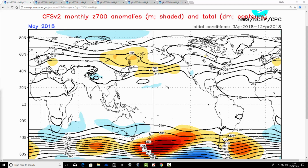Now, if everything is working correctly, then this should be the most reliable part of the whole update. So this is the 700 millibar height anomaly for May 2018. And, well, unfortunately, there's not a huge amount to go on. It's the same idea as any height anomaly chart. Blue extrapolates to below average heights, that's low pressure. Yellow, orange, red extrapolates to above average heights, which is high pressure.